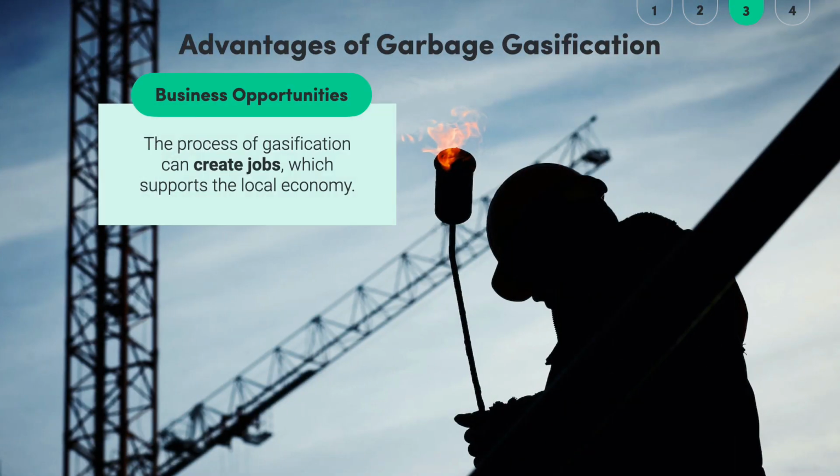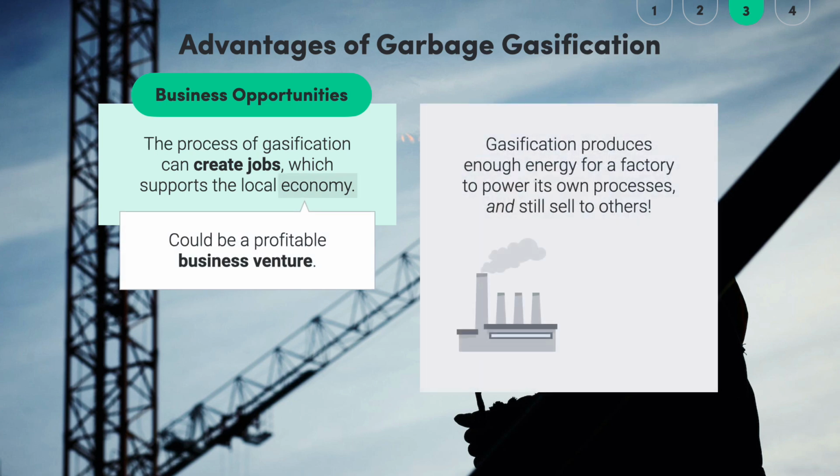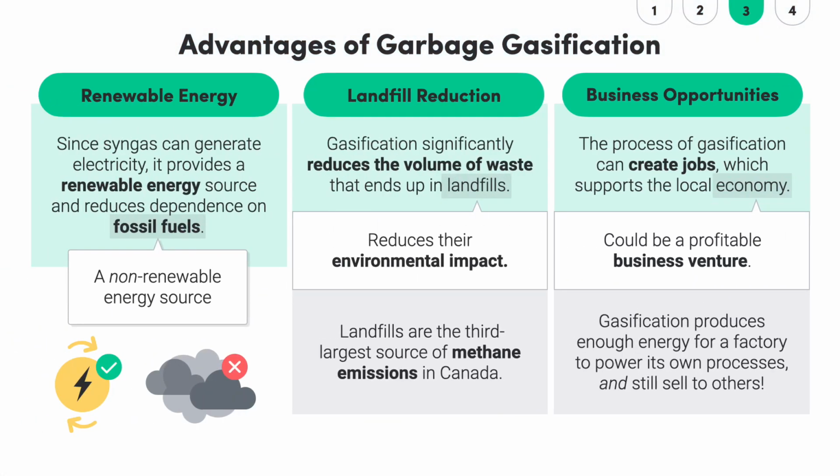The process of gasification can create jobs, which supports the local economy. Not to mention, with the right equipment and technology, gasification has the potential to become a profitable business venture. Gasification produces enough energy that a factory can power its processes, saving on operating costs, and still have enough to sell to the public or other businesses. So, garbage gasification can reduce our reliance on fossil fuels, reduce the volume of waste ending up in landfills, and could potentially be a great business opportunity.